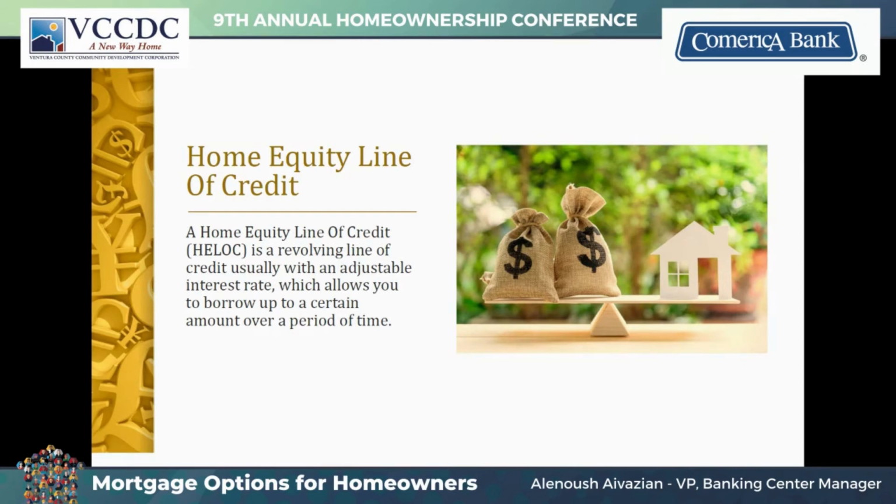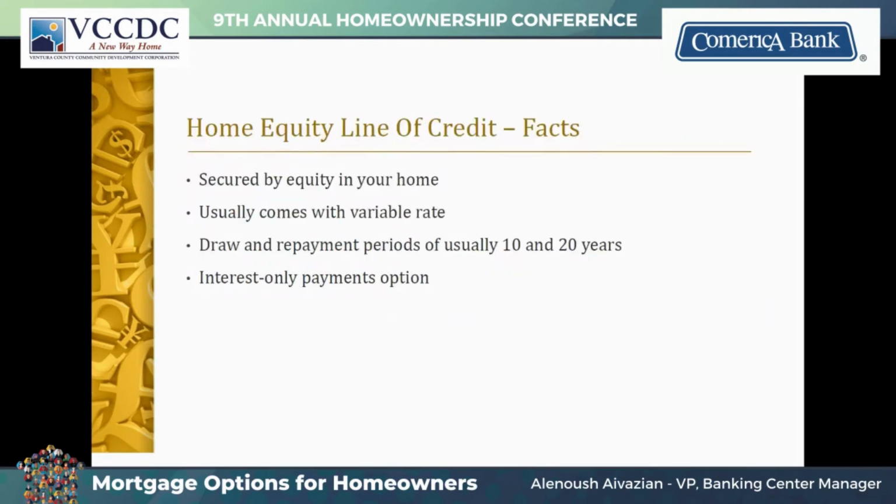Home equity lines of credit are secured by the equity in your home. Although HELOC shares similar characteristics to a credit card, since both are revolving credit lines, a HELOC is secured by an asset, which is your house, while credit cards are unsecured. In other words, if you stop making your payments on the HELOC, called default, you could lose your home.